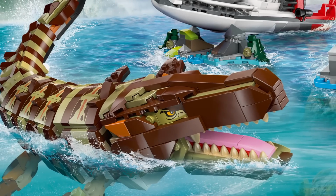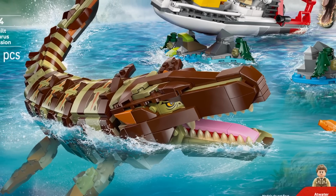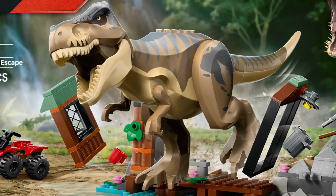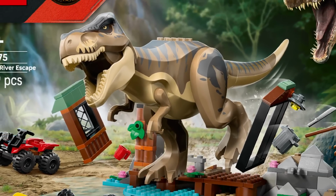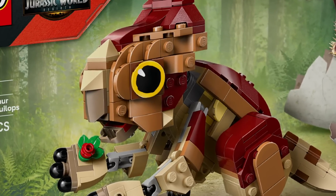And personally, I find that so much more exciting and interesting than a bunch of made-up dinosaurs that might not necessarily fit with what you will actually see if you go to a museum. Some of these names will be familiar to you by this point. You'll know the Velociraptor, you'll know the T-Rex, you might know the Spinosaurus. Some of these are going to be relatively obscure. You've got things like the Aqualops and the Mosasaurus, which are not quite as well known.